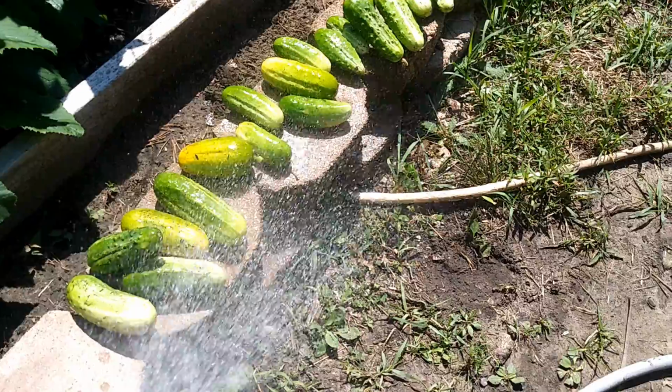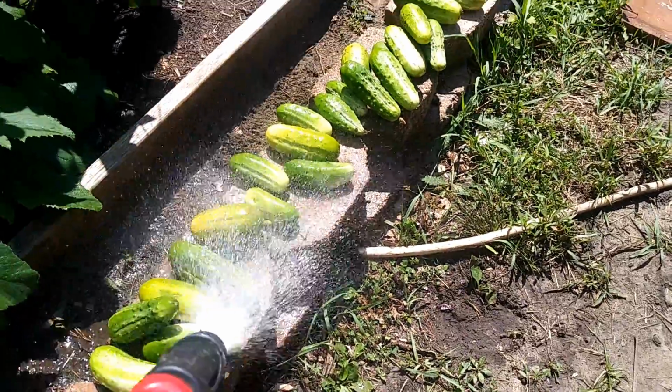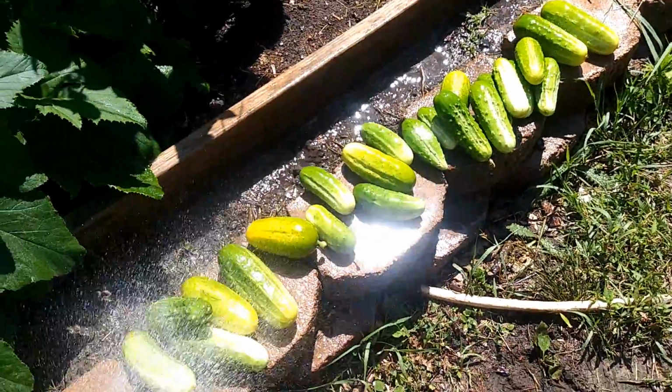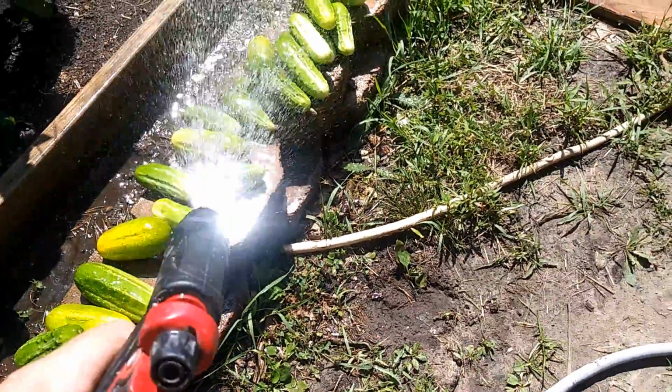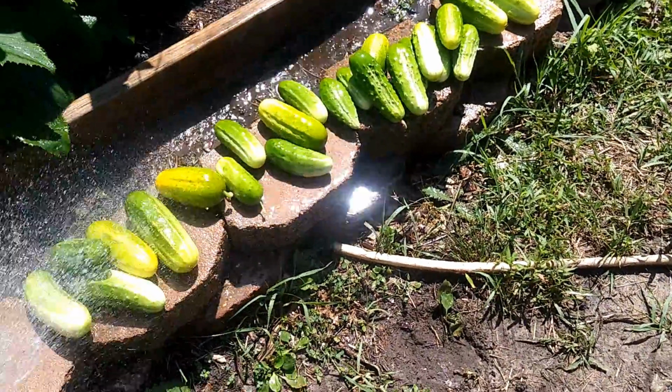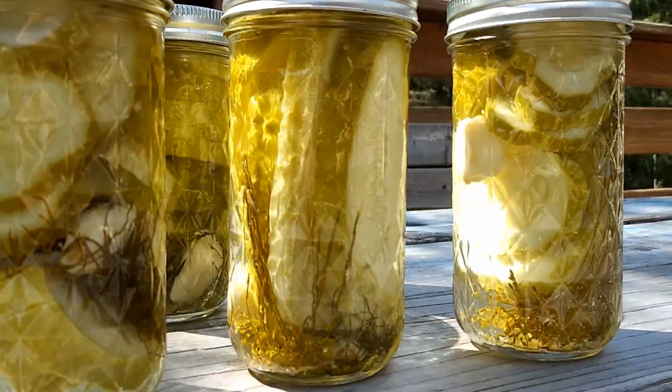So here we have some cucumbers. I'm washing them, giving them a rinse, but can you guess what we're going to make with cucumbers and dill? And I'll give you a clue. Begins with the letter P. Yes, it's pickles. Here we have pickles.